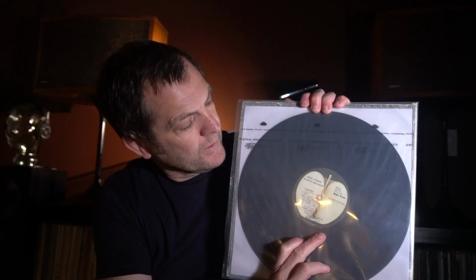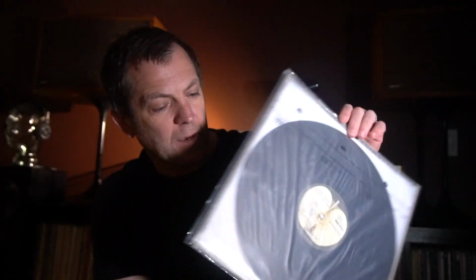This is John Lennon, Plastic Ono Band. I don't have this. This is on the Apple label. And this is probably his best solo album. So I'm super excited to pick this up on the Apple label. It's a nice one.